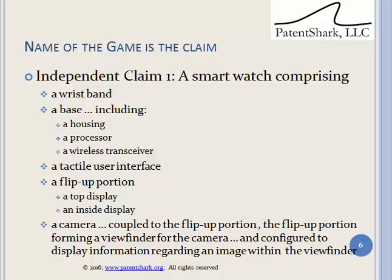Claim 1 recites a smartwatch comprising a wristband, a base including a housing, a processor, and a wireless transceiver, a tactile user interface, a flip-up portion, which includes 2 elements, a top display and an inside display, and lastly, a camera that's coupled to the flip-up portion, the flip-up portion forming a viewfinder for the camera, and is configured to display information regarding an image within the viewfinder.